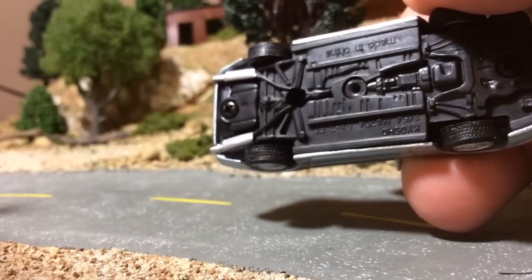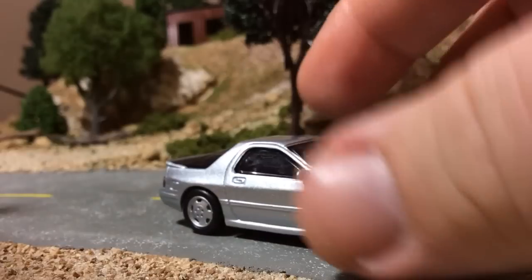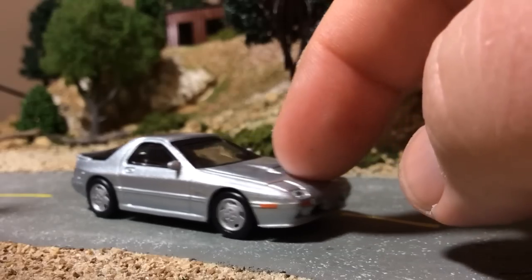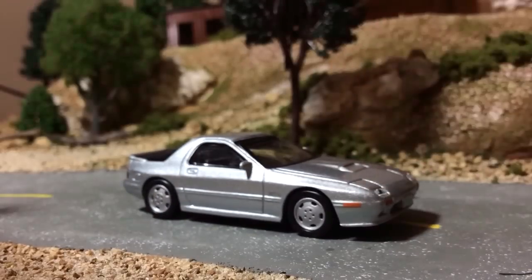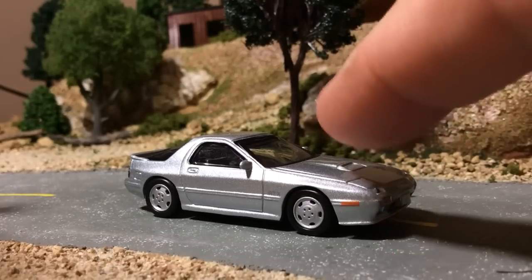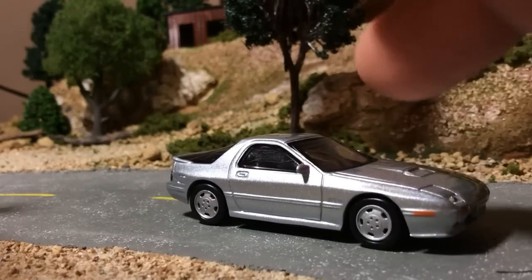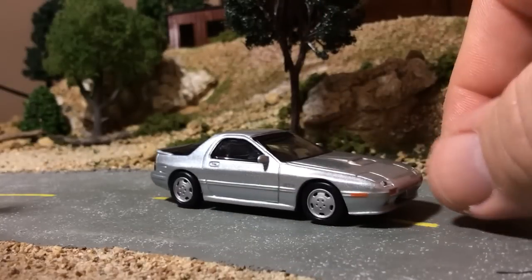You can see they don't do much with the base. They use the plastic base, but it doesn't bother me because of all the extra detail that you get in the casting. I'd almost prefer that all of the American premium brands like Auto World and Greenlight and everybody else use a plastic base, save your money on the base, and put all that money into the detail of the car. So I do like this RX-7 a lot. Really nice little car.